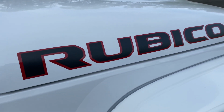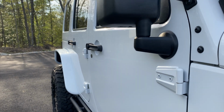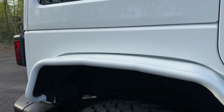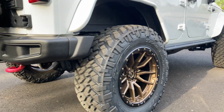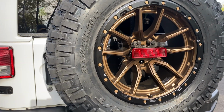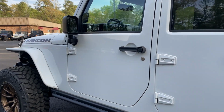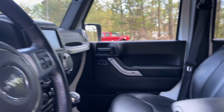And like I said, those are factory Mopar Rubicon decals that we got from the dealership. The body's just absolutely perfect all the way around. No skimping on the tires or wheels. Got your backup camera in there as well. Let me grab these keys out of here. Both keys.